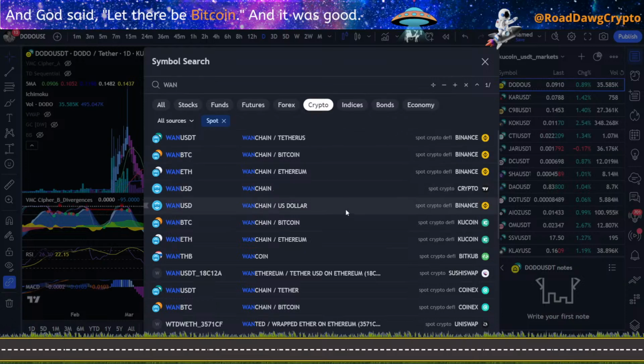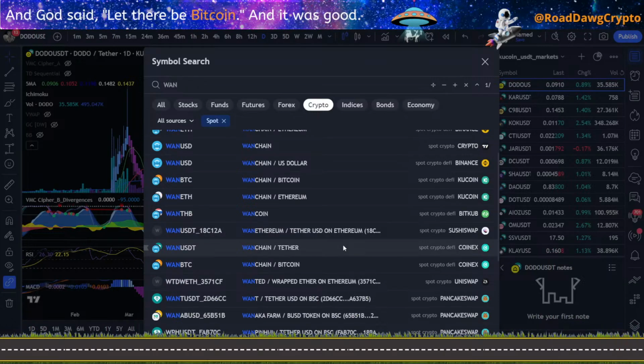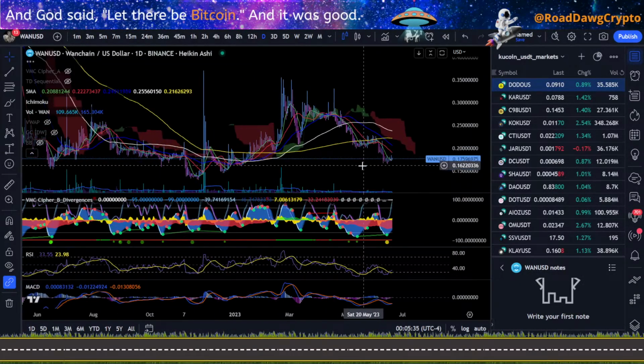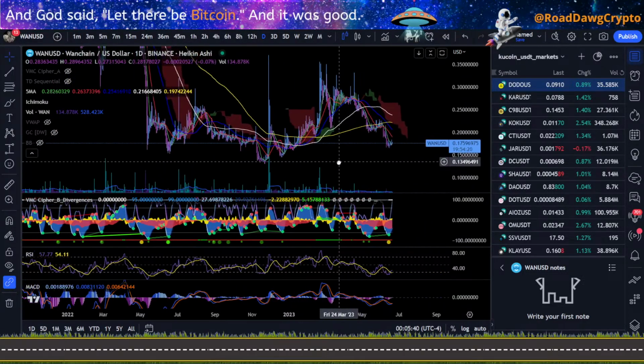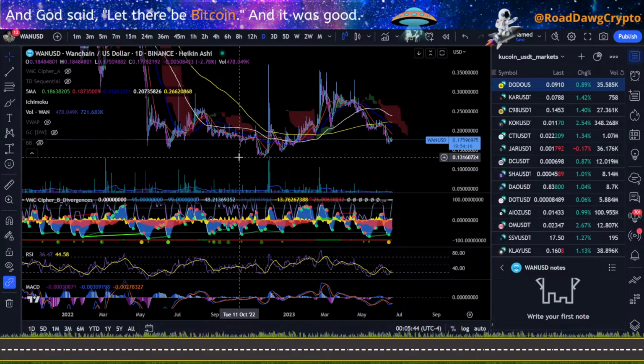WAN chain, here's one I still got from the last run. I just let it stay on WAN swap, just doing whatever it can do over there. I missed the chance to sell that one at a high because it was at WAN swap doing what it was doing. It's just stayed there. But I didn't have a whole lot of it then, but now it's kind of grown. And we're still in bottom territory here.